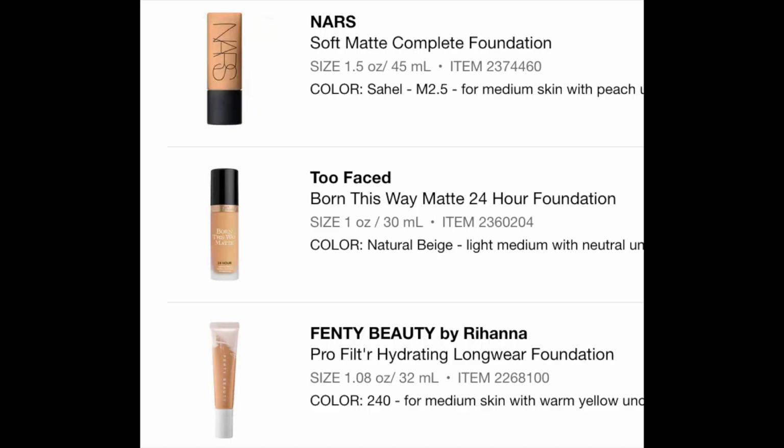The first one is the Nars Soft Matte Complete Foundation. The color I'm getting is Satchel. The M2.5 is for medium skin with peach undertone. I was matched to that one by putting in my Giorgio Armani color foundation into their tool, and that's what they matched me to. That one's $40, and it will be reduced once the VIB sale starts.